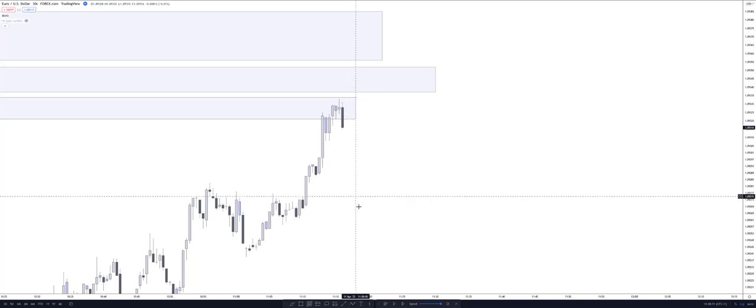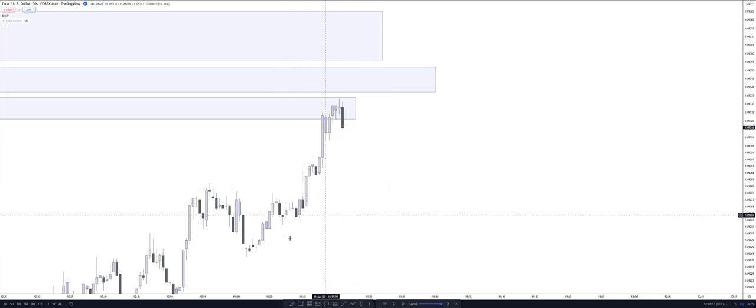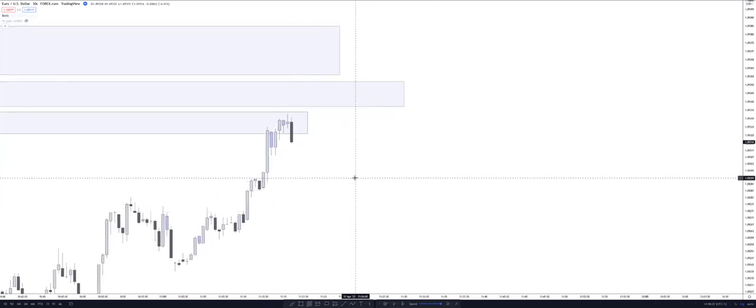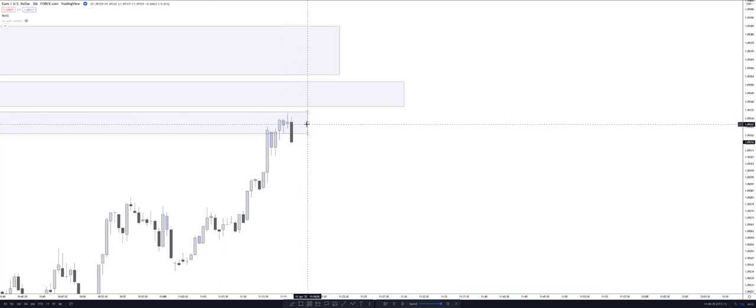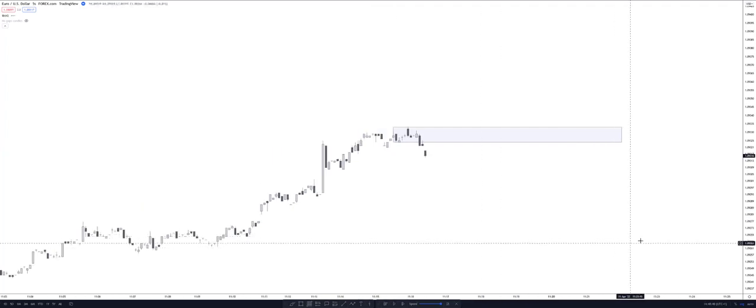If price came all the way down there, I'd be wary of getting in once it's had a reaction to this extreme 1 minute, because it's likely the price has done its job. So here we've had the 30-second change of character in this lovely 1 minute zone. So now I would wait on the 5 seconds for price to come back over here into this 30-second supply.